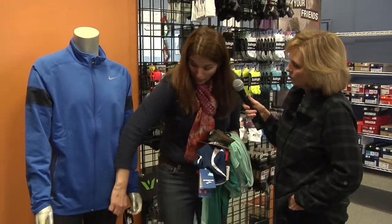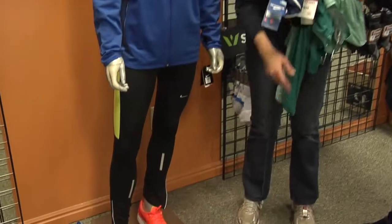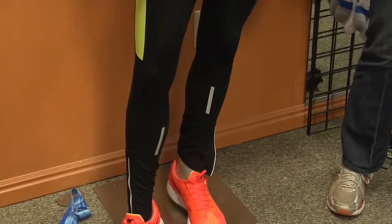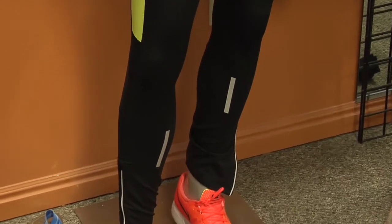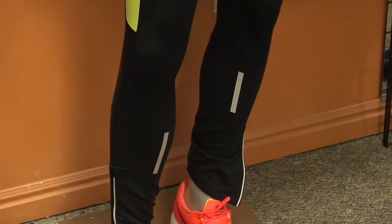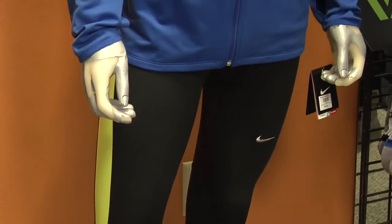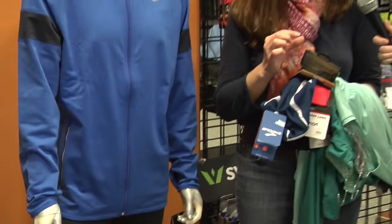If you notice, our tights have huge hits of reflectivity down the sides. It's going to be in the seams where they've sewn in reflective threads. We call them hits in the industry. There's also reflective material on the back, so you will be seen. When car lights shine on you, that's going to show up. Because it's getting dark really early these days, this is vital for your safety.